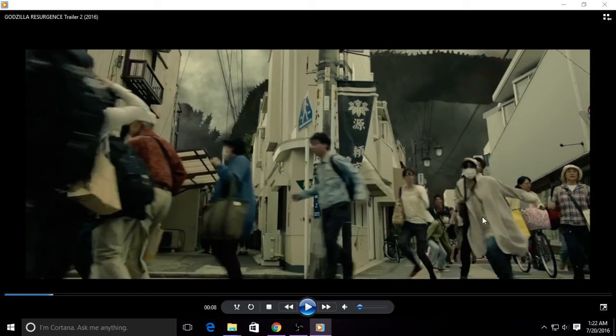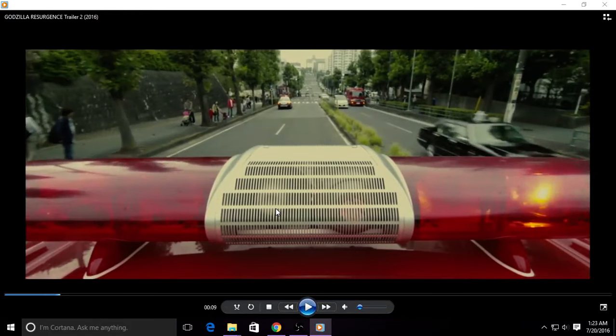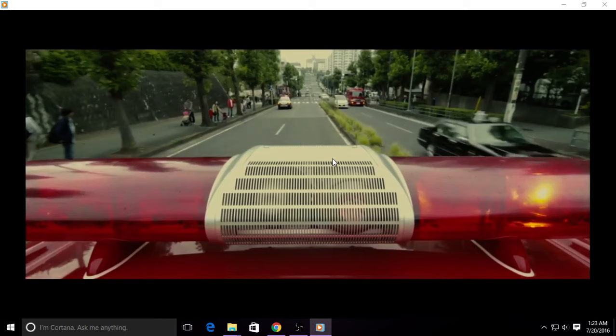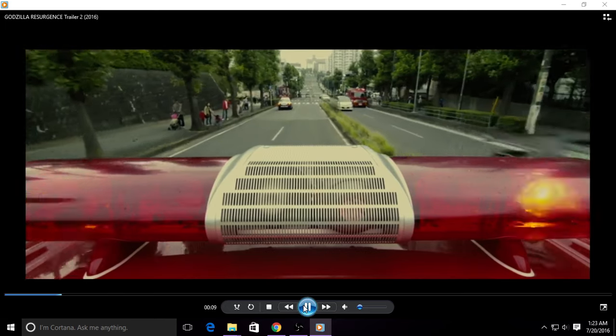Now we have a new shot we haven't seen before of a bunch of people running away with him in the distance. His massive tail is just flying in the air. The thing is just huge, but traffic. I feel like during this situation, there would be a lot more traffic than this. It's really scarce traffic right here, but with emergency lights.